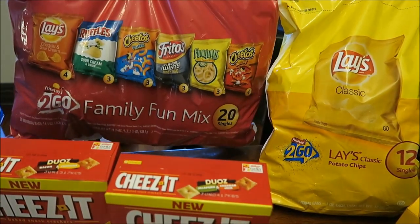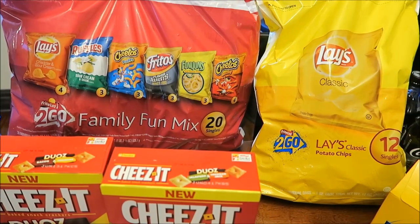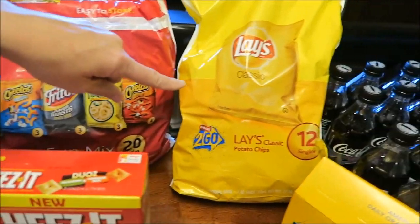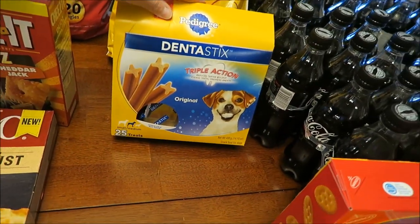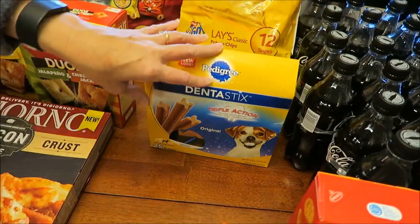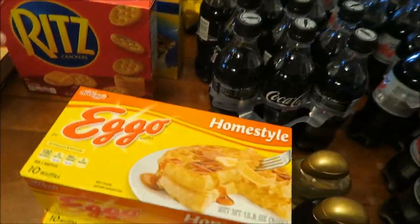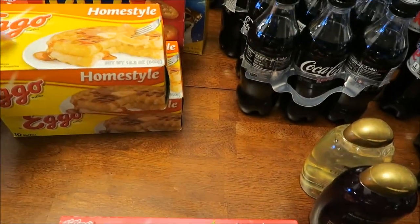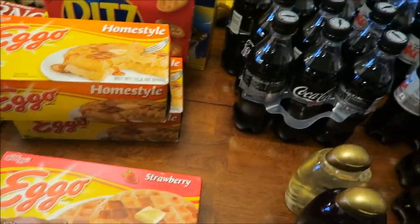And Kevin bought more chips: cheddar and sour cream and onion, Cheetos Puffs, the honey and barbecue, Funyuns and Cheetos. Then he bought some regular Lay's. We bought Guido some dentist sticks. We buy him the medium because he's a medium-sized dog. We bought some more Ritz crackers. I bought 2 of the Eggo Homestyle because I like these a lot more than the buttermilk. I also bought some strawberry because I've never tried them.